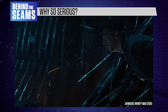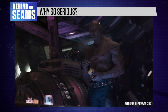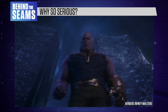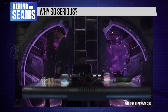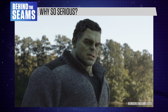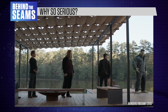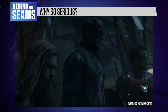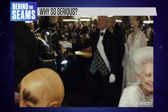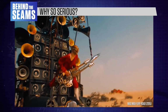The last two phases of the MCU feed into team-up movies directed by the Russo brothers, a pair of filmmakers with a rather nondescript style. The most visually memorable moments in films like Avengers: Infinity War are echoes of other people's movies, like Guardians of the Galaxy. Otherwise, the big Avengers films have a muted colour scheme, flat lighting, and overcrowded CGI action sequences without much visual contrast. They lack the aesthetic panache of blockbusters like Star Wars, Pacific Rim, and Mad Max Fury Road.